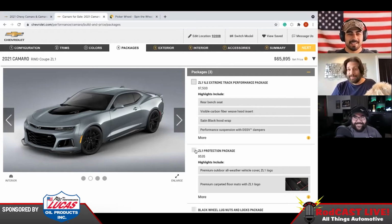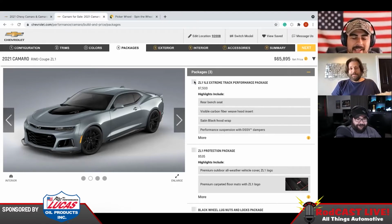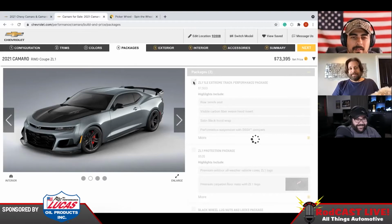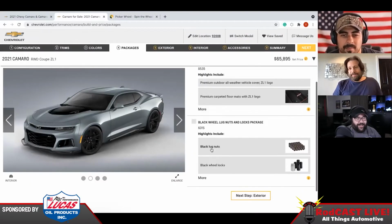Wait a second. I do like the carbon, that carbon insert on the hood. And you can select that as a standalone. I'm almost 100% positive. Yeah, I'm still going to say no. I like it better. You've got this cool car, and then you've got boring car.